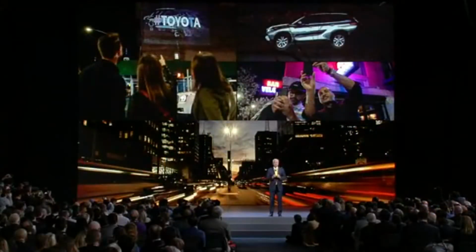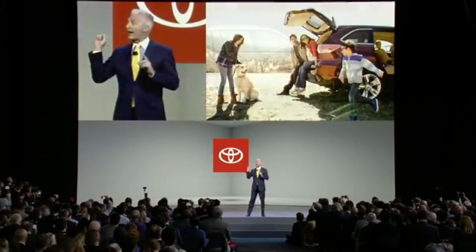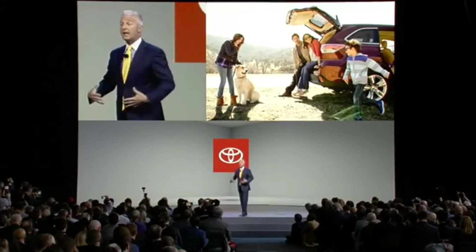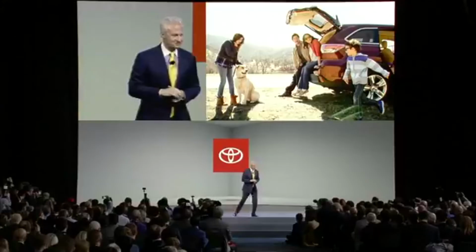We really wanted to do something special because 19 years ago, right here in New York, we had a world premiere that changed the game. The 2001 Toyota Highlander was introduced and made its mark on the midsize SUV market because back then most midsize SUVs were all truck-based. But after that reveal, the Highlander's unibody construction with four-wheel independent suspension quickly became the template for a whole new era of more comfortable, family-friendly SUVs. And we're here to change the game all over again. Check this out.